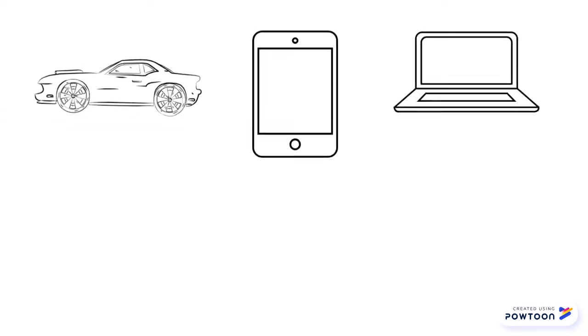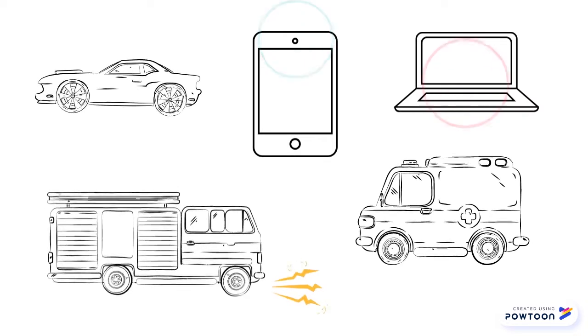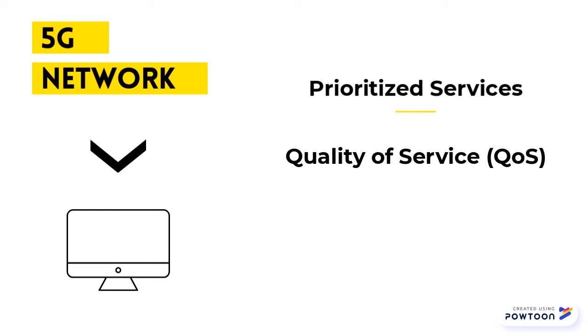These new technologies can be applied in many areas, a few of which include autonomous vehicles, implementation of the Internet of Things or IoT, and especially in disaster resistance and management. A 5G network can, for example, provide both content from the internet and prioritized services with quality of service and data security for special applications.